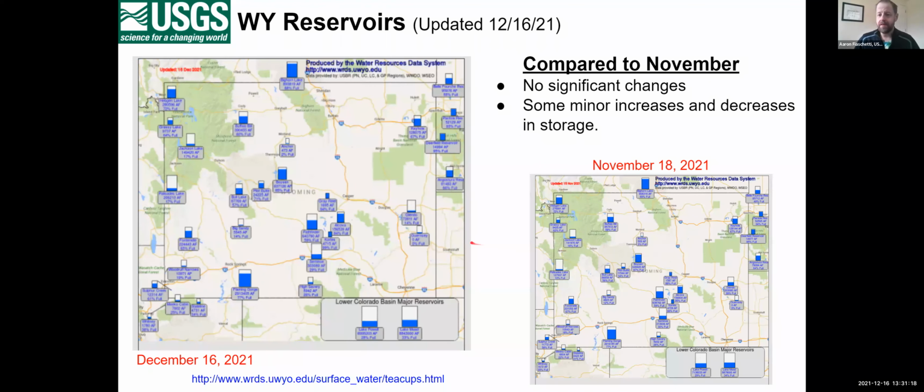So here's the teacup diagram for the reservoirs in Wyoming, comparing what we had today to last month. And in reality, there hasn't been any really significant changes in reservoir contents. There has been some minor increases or decreases in storage since mid-November, but with flows continuing to come into base flows and not a lot of runoff occurring right now, storage levels haven't changed. I'm sure there could be a minor exception there, but from what I could tell, not much has changed here in the last month. So that concludes what I have to contribute.